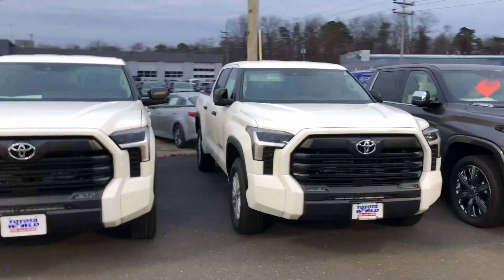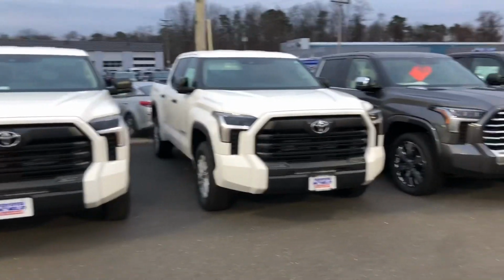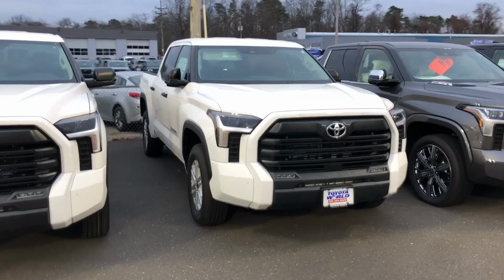So the one next to it, we have pretty much the same exact thing. So good looking trucks there. And again, I say this all the time. If you don't like something on these trucks, you could change everything out.